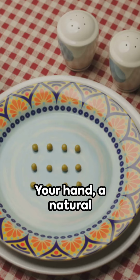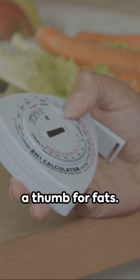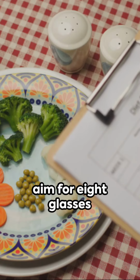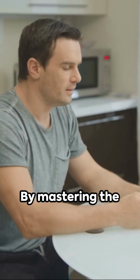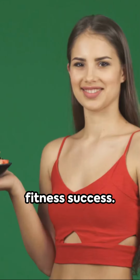Portion control is key. Your hand, a natural measuring tool, a palm for protein, a fist for carbs, and a thumb for fats. Remember, hydration is just as important. Aim for 8 glasses of water a day. By mastering the balanced meal plan and portion sizes, you're well on your way to health and fitness success.